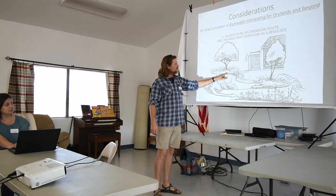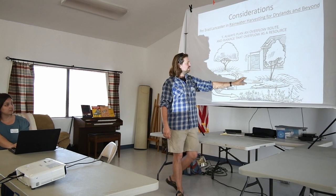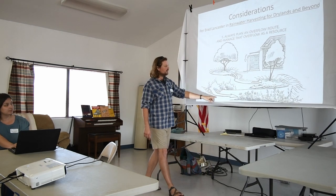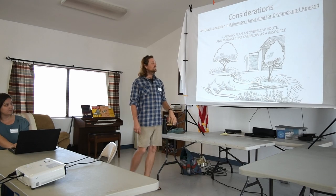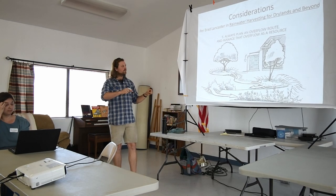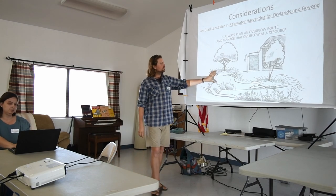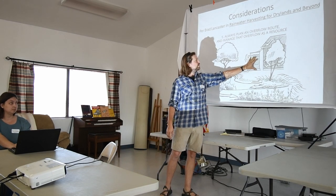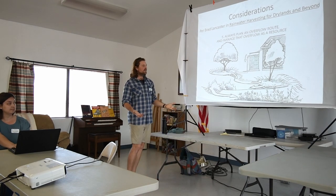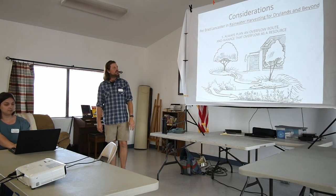But then this one's got an overflow too. The overflow then goes over into this basin over here. And then it goes into this basin over here. And then it goes into this one over here. So this is just what we were looking at, that kind of arrow with circles going back and forth. But now here's a real world situation. Water comes here, goes there, goes there, goes there. And look at all the plants you can grow if you do that type of situation.